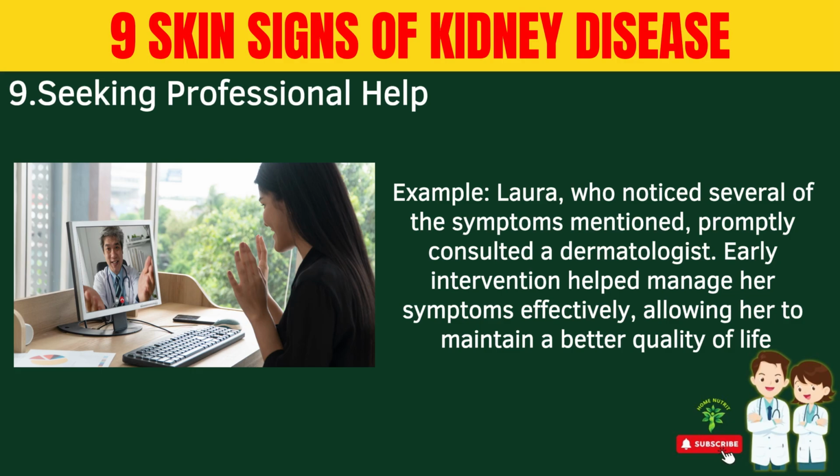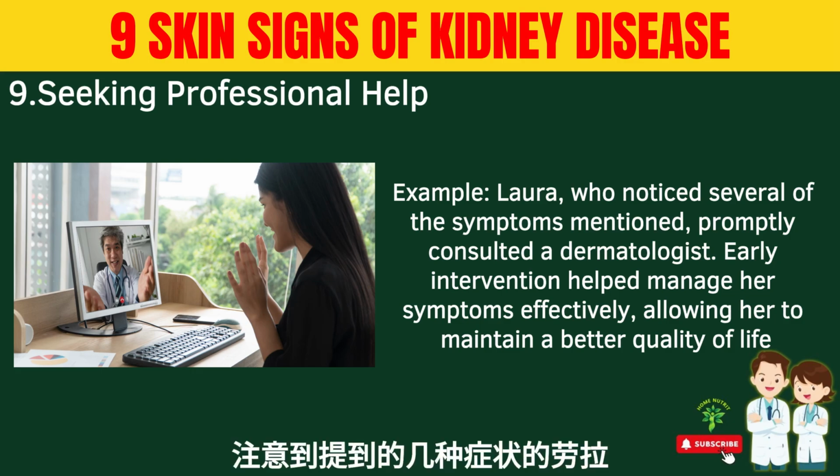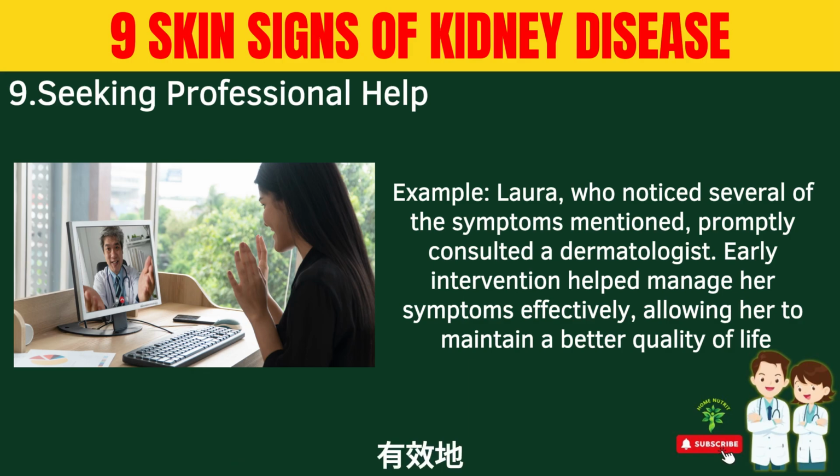Example: Laura, who noticed several of the symptoms mentioned, promptly consulted a dermatologist. Early intervention helped manage her symptoms effectively, allowing her to maintain a better quality of life.